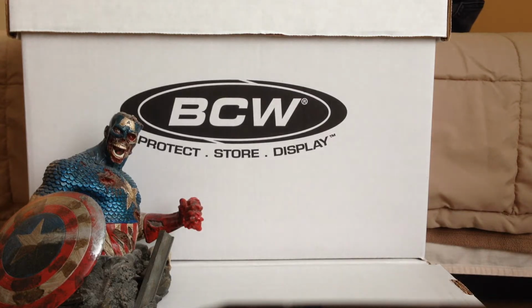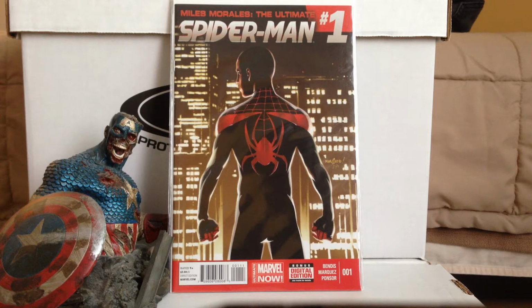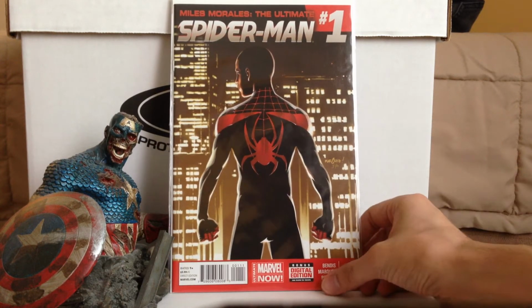Okay, so that was the end of my new releases, not including that Spider-Man one. Now we're going to get into, actually, let's go into one more hot book. These are also from my back issue collection. Miles Morales Ultimate Spider-Man 1. This book is going for about $10 now, probably because it has a low print run and the interest in Miles Morales. So I would say keep an eye out for that.